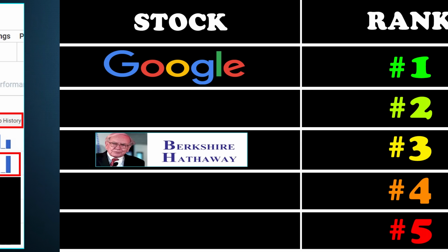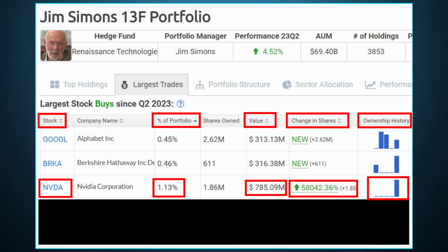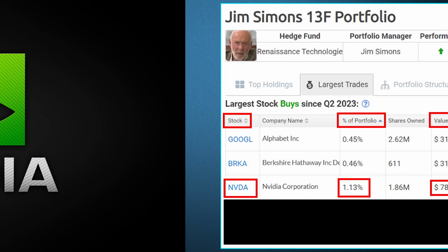Okay, well, the next stock is actually one of my favorites that I own myself too, and that is the artificial intelligence semiconductor specialist NVIDIA, ticker symbol NVDA, which Simmons held a very small position in up until last quarter, where he decided to all of a sudden increase it by nearly 60,000%, bringing the total stake in the company up to nearly $800 million. And yeah, what's not to like about this one?